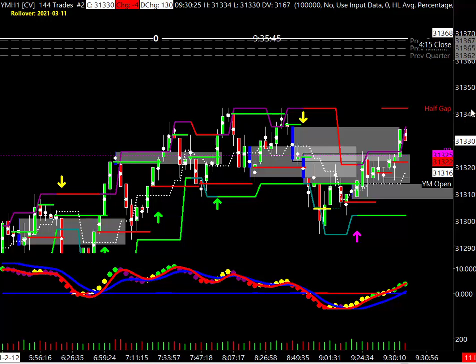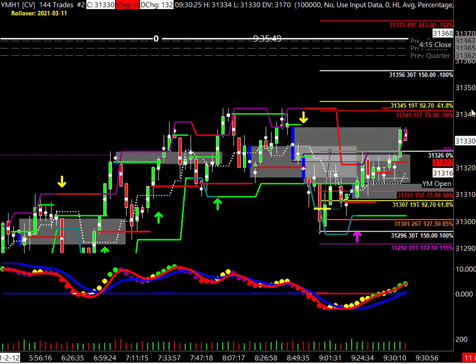All right, so we know at that point we're using the bottom swing point and our high volume indicator here to say, all right, well, they did come up here to 31,326. We come back and tested, no more sellers coming in. I'm on the long side here, wanting to get to our half gap of 31,341, 31,356, and try to push up for the full gap here.